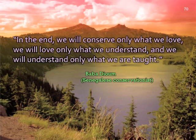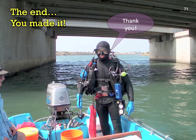Okay, so let's end with this little quote here. In the end, we will conserve only what we love. We will love only what we understand, and we will understand only what we are taught. And that is why you are in this class. You are now the most educated on issues of biology, probably of all of your friends, all of your family, and it's now your job to go out and teach them. So, congratulations, everybody. You have now made it to the end of the class.